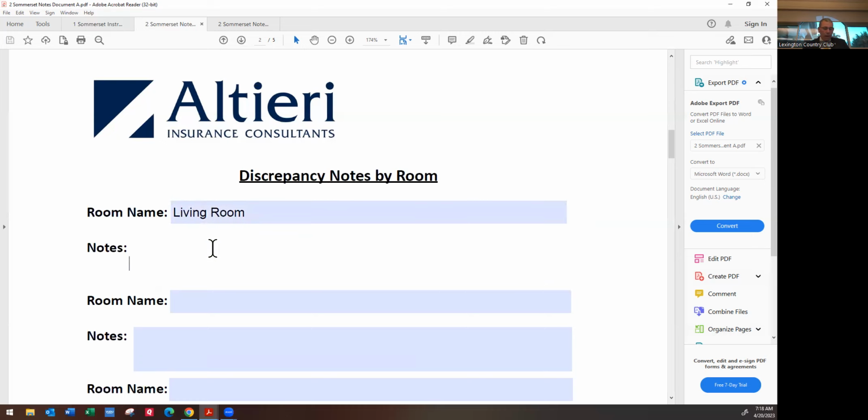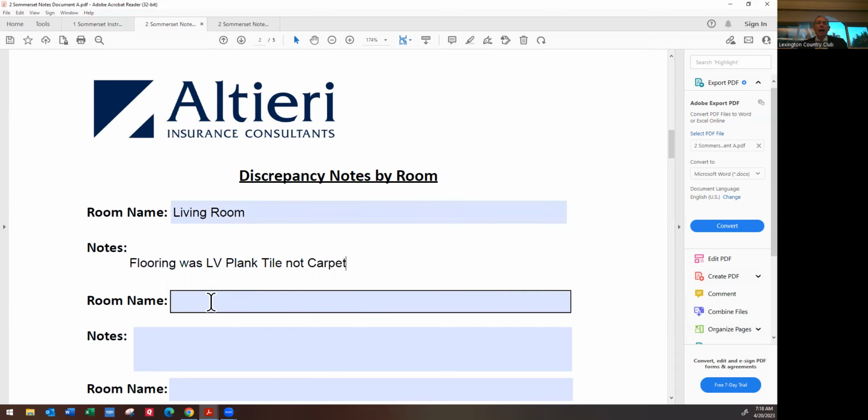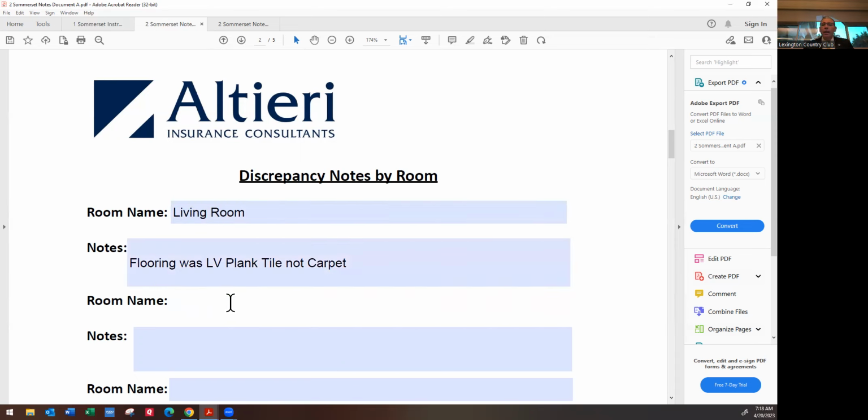And the note you're going to put here is that the flooring was luxury vinyl plank tile, not carpet, okay? So real simple there. Let's say you got to your kitchen and it said something like D/R, granite countertops. That means detach and reset. Detach and reset means that they're going to take the countertops off and save them, and then they're going to reset them once you get your new countertops.